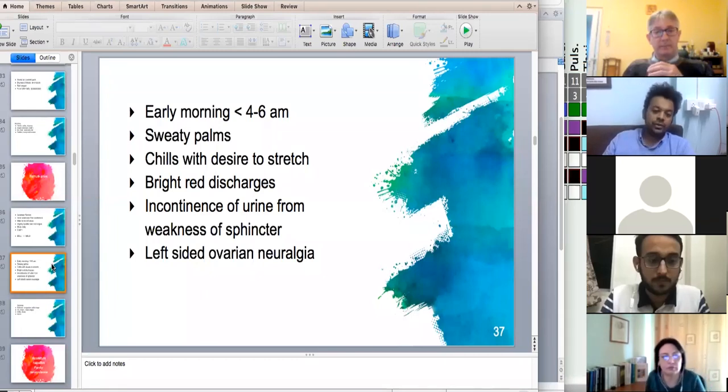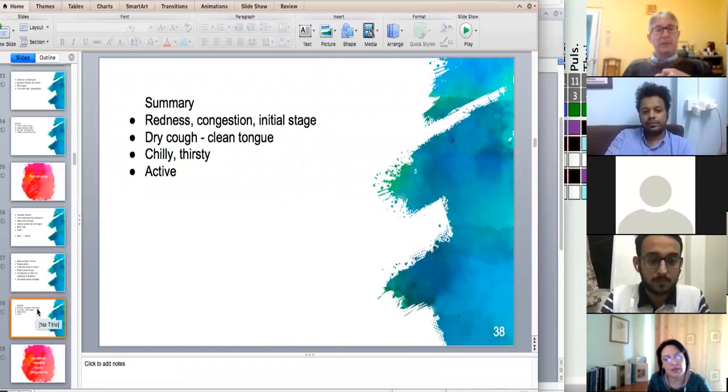There could be an early morning aggravation, typically 4 to 6 a.m., sweaty palms and desire to stretch in the chills. In old people, there can be incontinence of urine due to weakness of sphincter with this fever. Think about ferrum phos then. One more symptom I've seen in ferrum phos, there could be slight joint pain starting along with fever. Think about ferrum phos then.